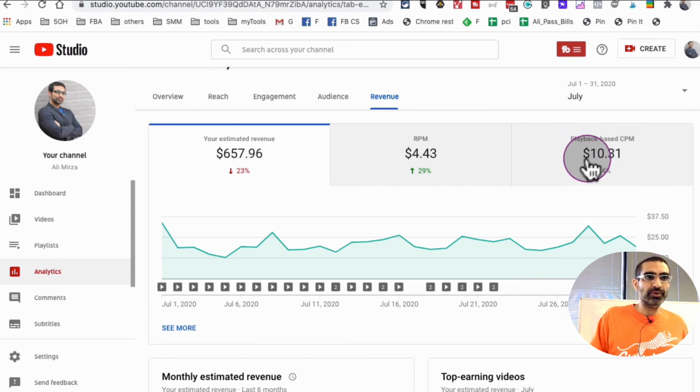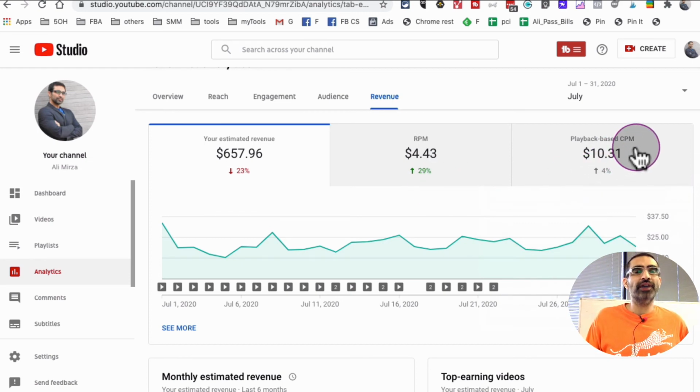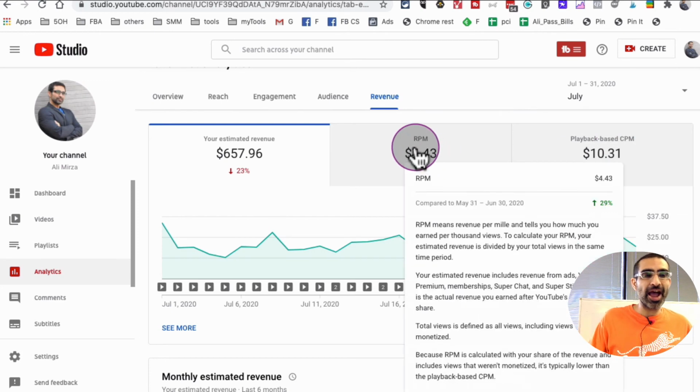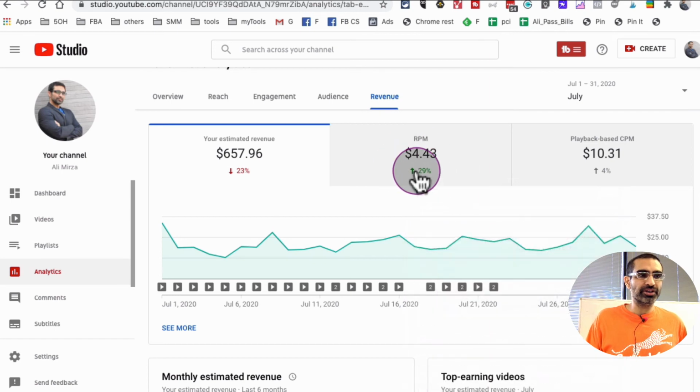And then my CPM was $10, up a little bit, and RPM is a recent metric that YouTube put in there. CPM is cost per 1,000 impressions, and RPM is the actual revenue. So this is how much money I'm actually making, right, per 1,000 impressions. Then it's up 29%, which is good.